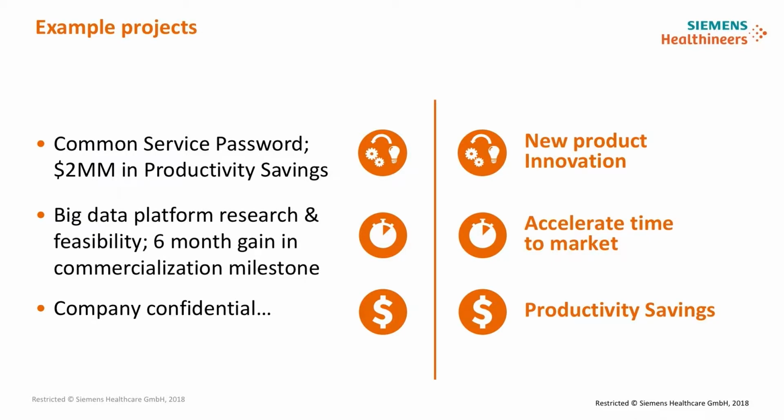Next, accelerate time to market. One of our flagship products was going to introduce a big data aspect, a business analytics piece. So the innovation team was able to evaluate a number of different platforms and eventually come up with an architecture and a proposal that the project team was able to pick up and run with and ultimately gain 6 months in their milestone.